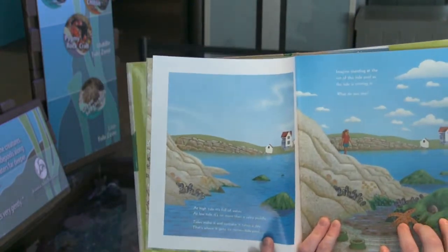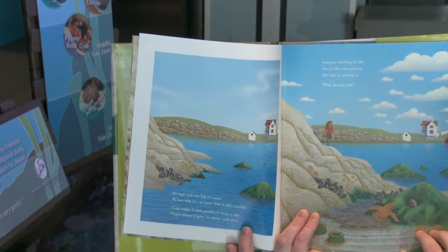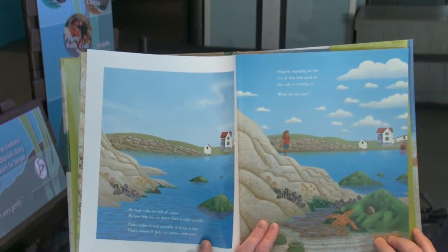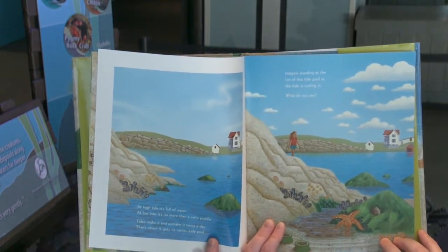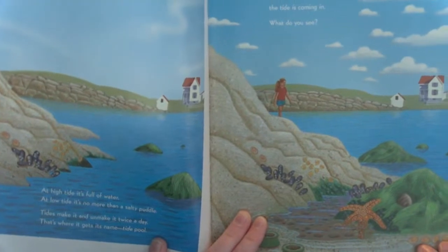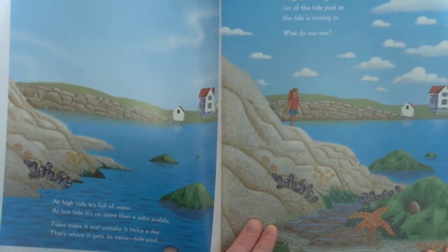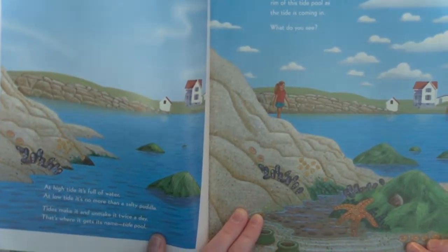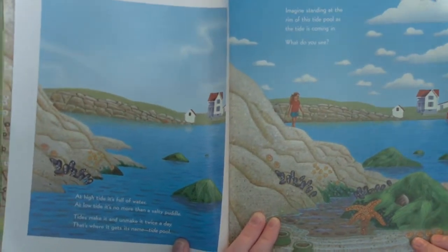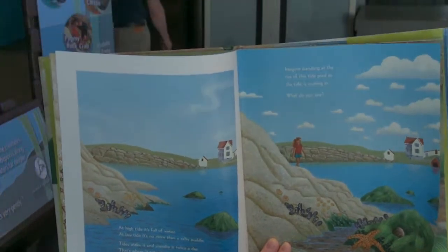At high tide, it's full of water. At low tide, it's no more than a salty puddle. Tides make it and unmake it twice a day. That's where it gets its name, tide pool. Imagine standing at the rim of this tide pool as the tide comes in. What do you see? I'll move the book a little bit closer to the camera. What kind of cool stuff do you see? I see some sea stars, some water, some rocks. Oh, I see a chiton. We're going to talk about those a little bit later today. Good job.